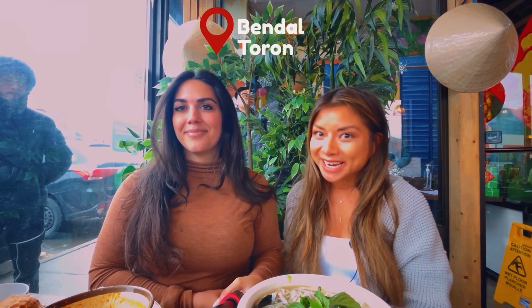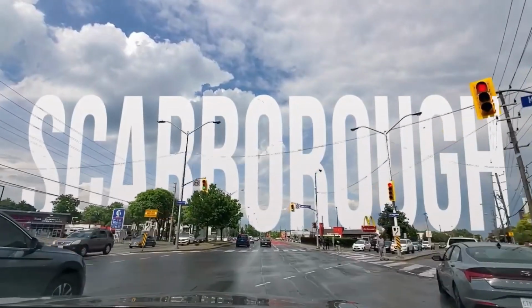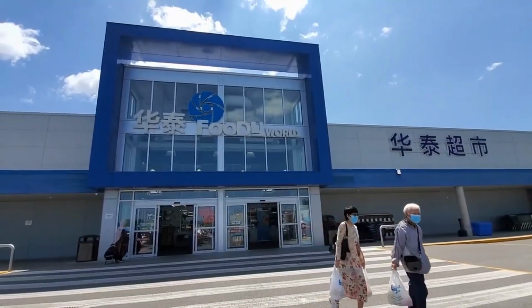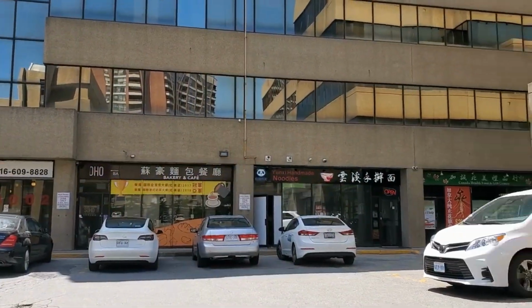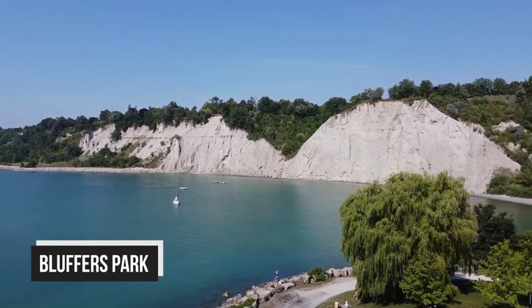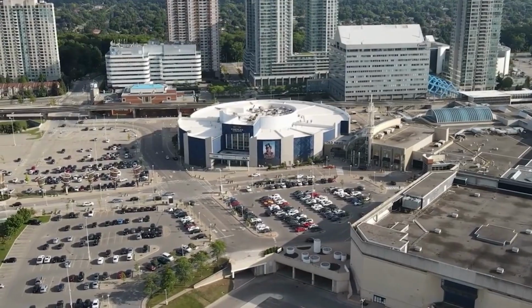The next neighborhood on our top 5 list is the neighborhood of Bendale, which is actually located on the other side of Toronto in Scarborough. Scarborough is most known for its multiculturalism. So a lot of newly landed immigrants who come to Toronto make their start in Scarborough, and statistically, Scarborough is the district of Toronto that is most heavily influenced by immigration. Scarborough is also known for a number of big landmarks, such as the Scarborough Zoo, the Scarborough Bluffs, and the biggest mall in the east end of Toronto, which is the Scarborough Town Centre.